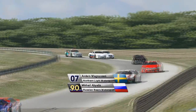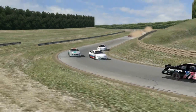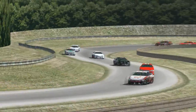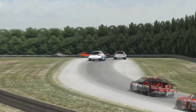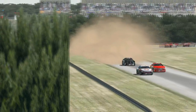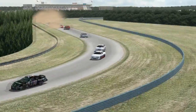I believe this is... can't tell which car this is. This is one of the Russian Bears cars. Mikhail Abulin running in 20th place. He is in the last points paying position as of right now, and Russian Bears has only scored 1 point in all of the European exhibitions so far at Hungaroring. So he's trying to do himself a pretty good job here and just keep himself in the points.